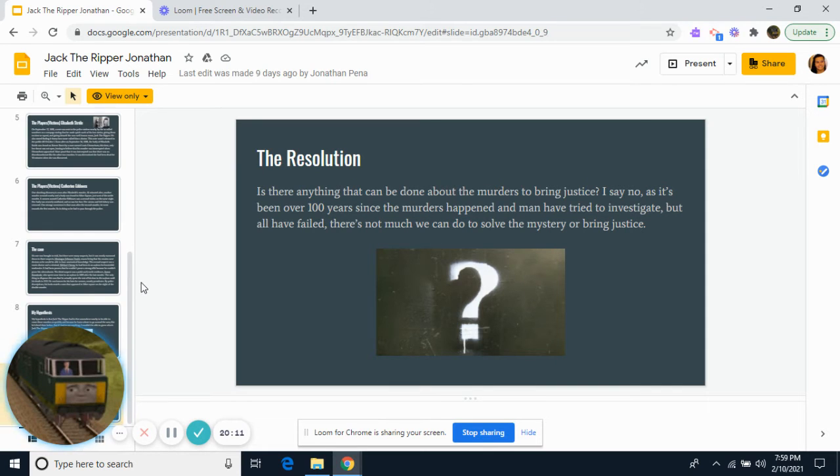As for a solution, is there anything that can be done about the murders to bring justice? I say no, because it's been over 100 years since the murders happened, and many have tried to investigate, but all have failed. There's not much we can do to solve the mystery or bring justice.